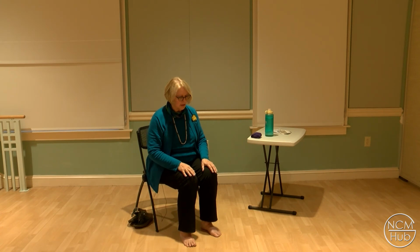So she wanted something to do in the chair for everybody. Okay, so she decided to create this movement, and it moves your body in all different directions. It loosens things up. It's great, you can do it sitting on the floor, sitting in the chair, standing. I've even taught it in aqua yoga classes.